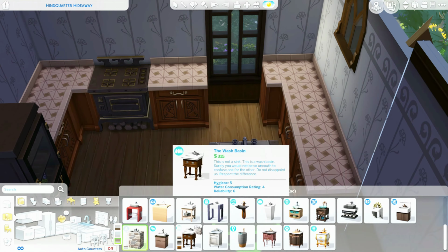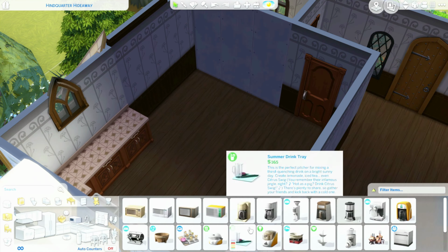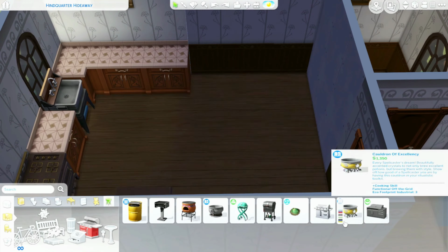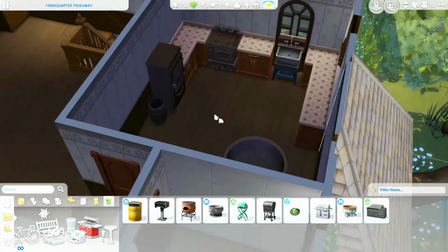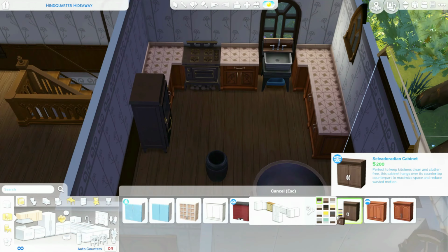For the inside of the house, most of the items I use are from the Realm of Magic pack. They just have the most magical look out of all the furniture, so I thought they'd look perfect in this house.